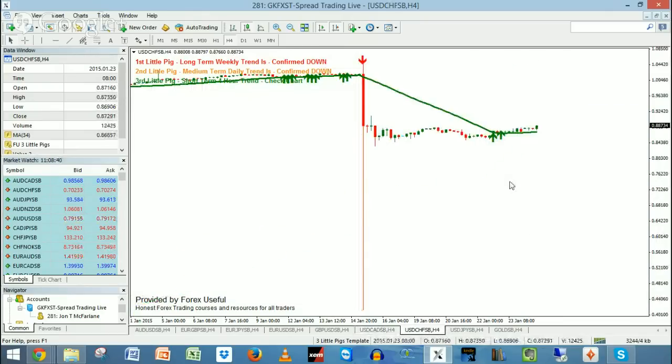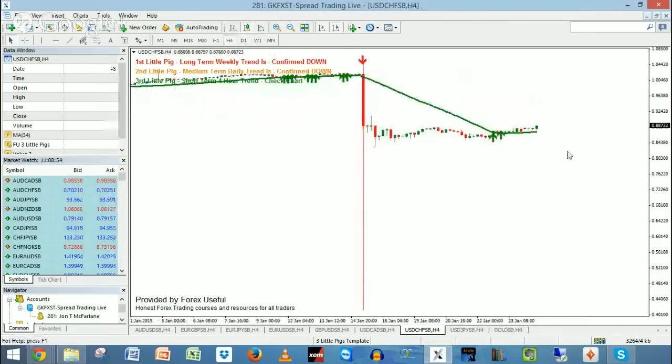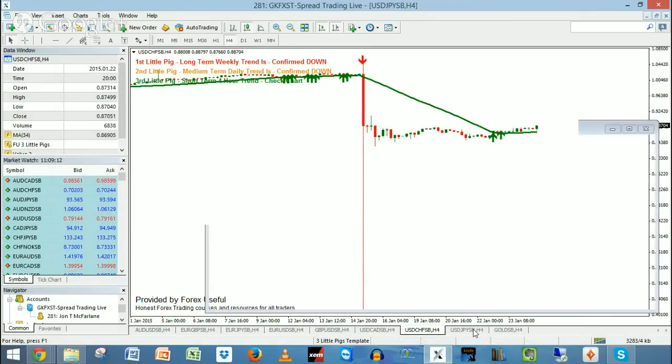USD Swiss, not touching this at the moment. There's just crazy behavior here, so I won't be touching USD Swiss. It's a confirmed downtrend, and it's plain to see it's obviously a downtrend here, but I won't be taking these signals, and we're unlikely to see any long signals for quite some time here, so at least 1 or 2 weeks I would suggest. So just let USD Swiss do its thing, and probably best just avoid it for now.